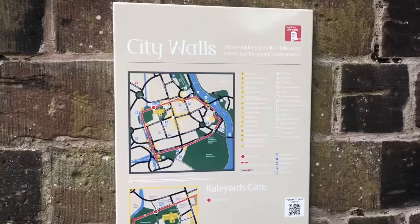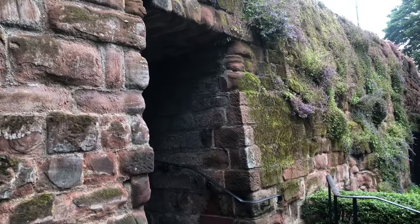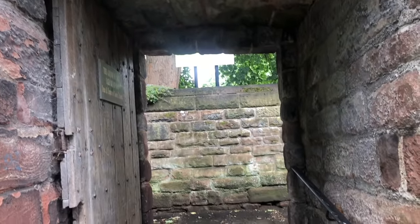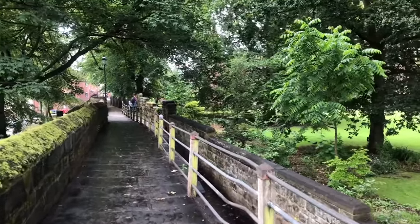So what else is there to do? When your engine's broken, you might as well come into Chester and have an explore. Get a coffee, do some shopping. So there's no point stressing, and there's loads to do in Chester. It's an absolutely beautiful city. I mean, we had all the walls to explore and they go all the way around the city and they're absolutely beautiful.